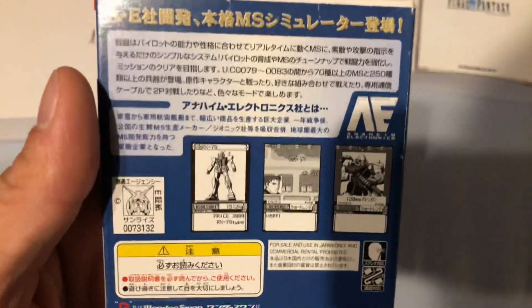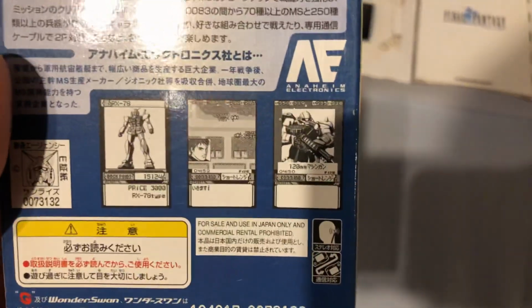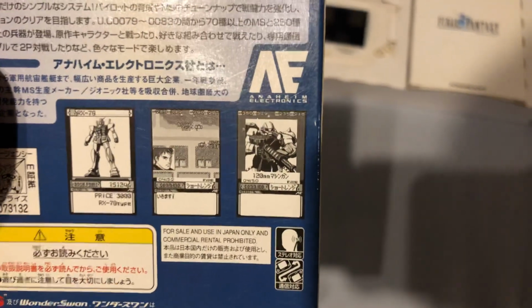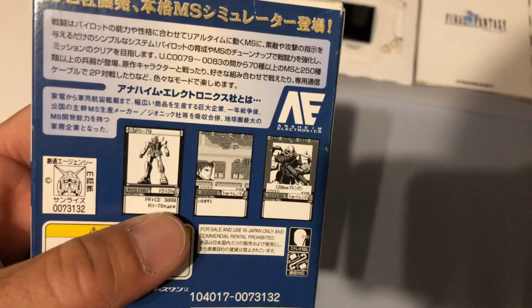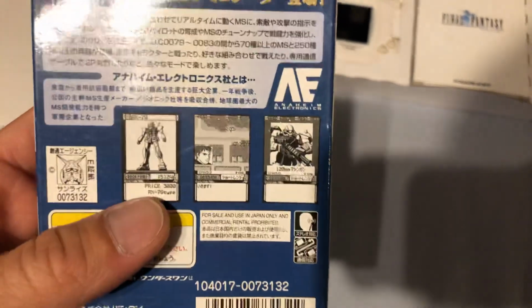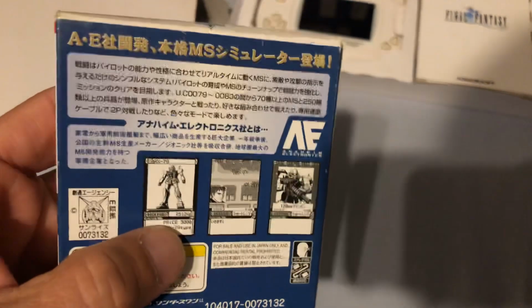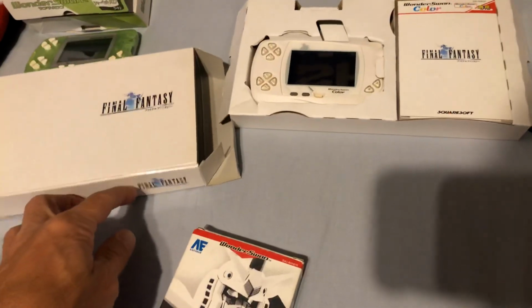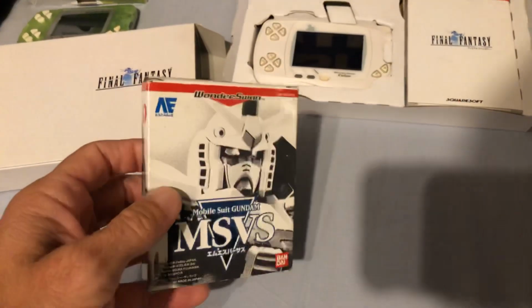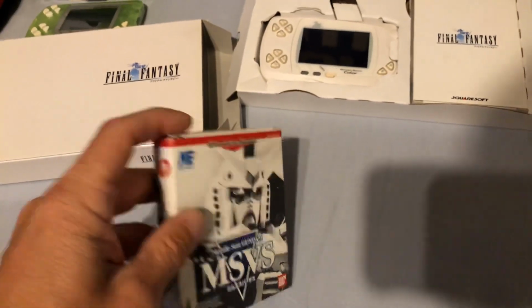The only issue with the Wonderswan is there are specific games that you have to look for if you can only read English. So if you get RPG games, unless you can read Japanese, you're not going to get very far. I honestly don't know if I'm going to be able to even play much of this game, but nonetheless, I'm excited to have it. Being that these were only released in Japan, all of the games are Japanese. But you can get around that if it's a puzzle game or a fighting game. You don't really have to read.